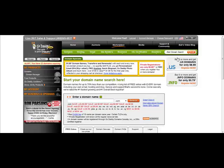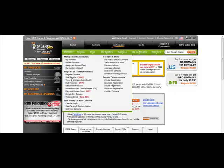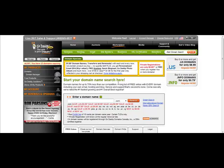Okay, so I just logged into my GoDaddy account. I've already had an account, so I'm now logged in here. You're going to go right back here to domains, and you just want to select register domains, and you're going to be taken to a page that looks slightly different than the home page, but still very similar. What you want to do is put in the main keywords. Let's just use that Sony Bravia example.